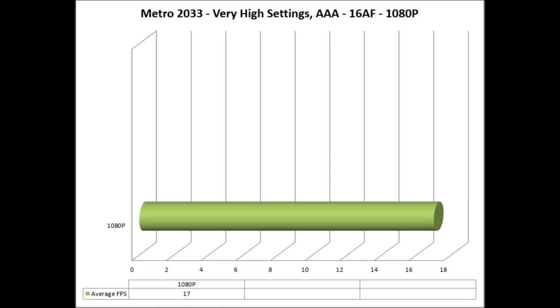Now we're going to move on to Metro 2033, which is similar to Crysis. At Very High settings with AAA and 16x anisotropic filtering at 1080p, it gets 17 frames per second. So you get similar performance with the 4850 compared to Crysis. As a result, I wanted to try something less demanding in terms of settings.